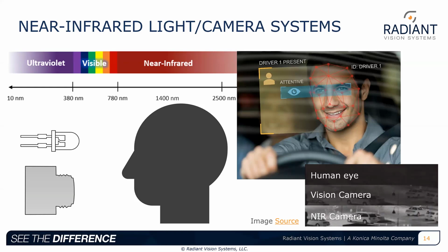NIR light-based systems can also detect your eyes through glasses and sunglasses, which causes problems for visible light systems and eye tracking applications.